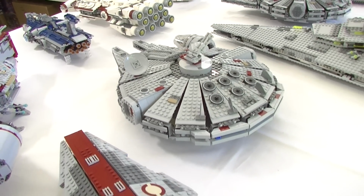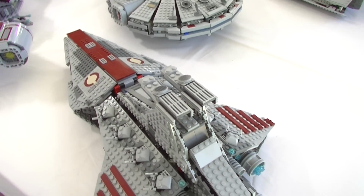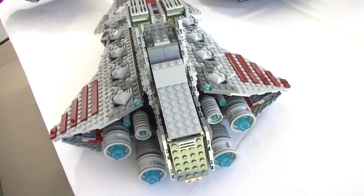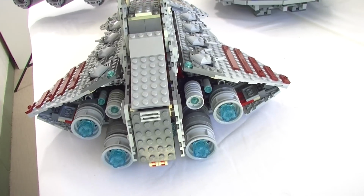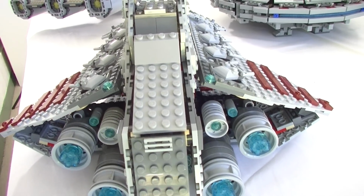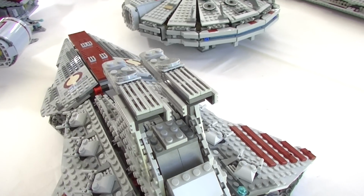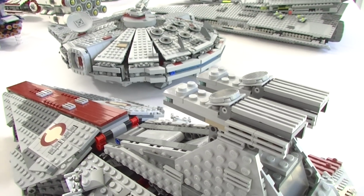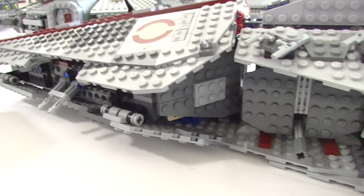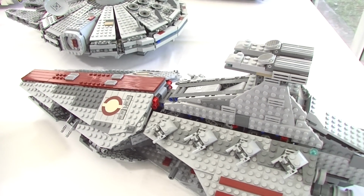The old Falcon. Well, not the old Falcon, but the older Falcon. The Venator. It's a little bit smaller than the 2006 Star Destroyer, but there's a lot more details on this one. I think the piece count's about the same. But yeah, great little build.